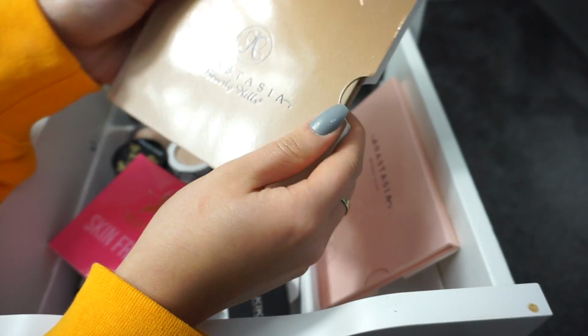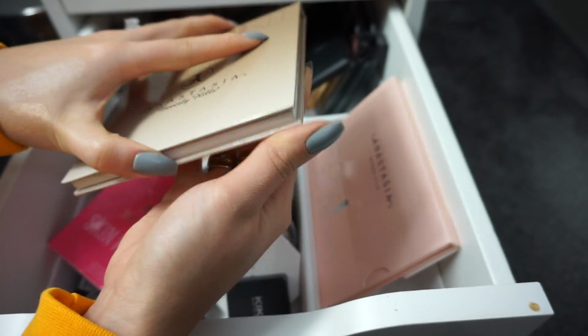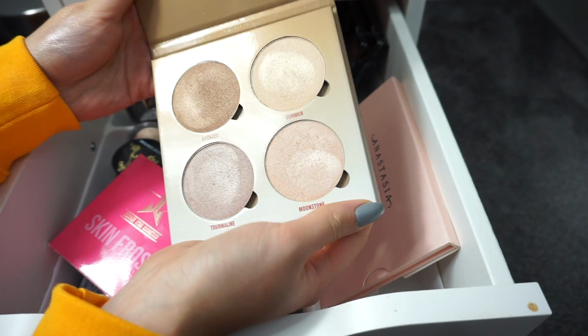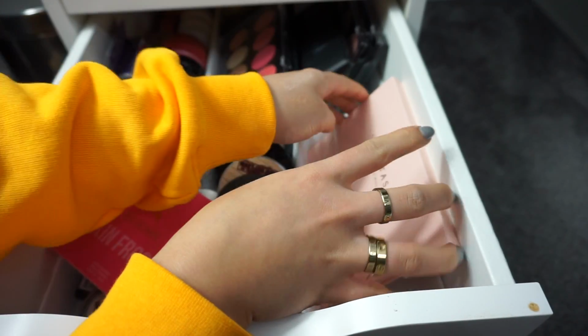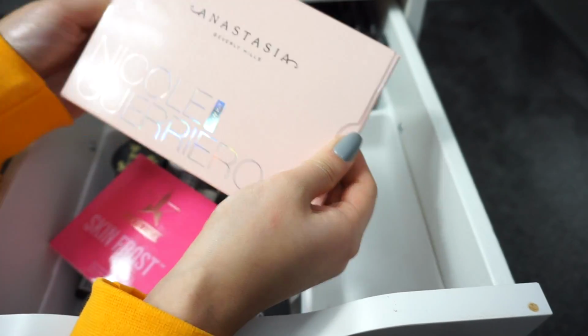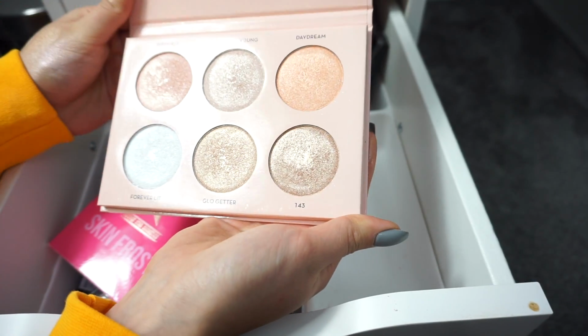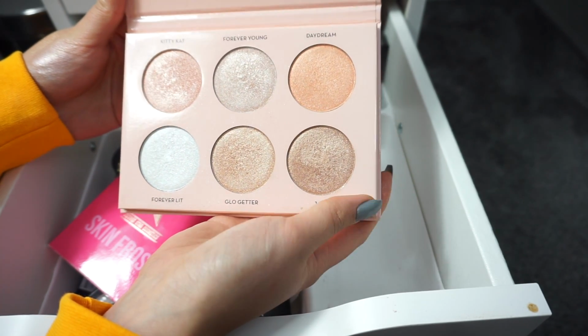So this first one is the Glow Kit highlighter palette by Anastasia Beverly Hills. And this is what it looks like. I'm in love with these shades. I love this palette. And then I have the Anastasia featuring Nicole Guerrero Glow Kit, and this one is also really beautiful. I did do a review on this. If you're interested, I'll link it down below.